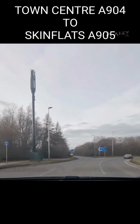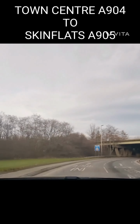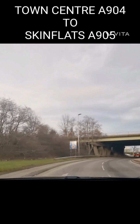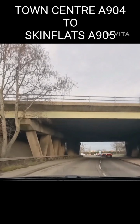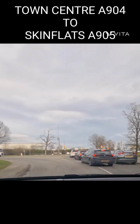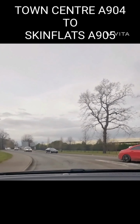Remembering your exits, count those exits, it will help. And look at your road markings. A905, turning left at the end of this lane. Mirrors, signal, and come off. Lovely jubbly. You're now on the A905 heading towards the Skinflats.